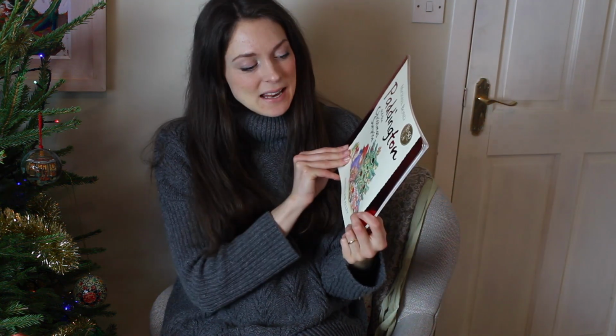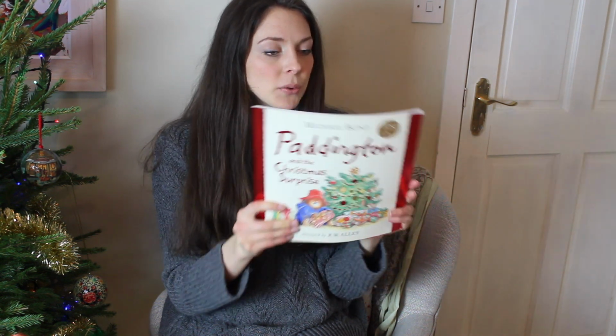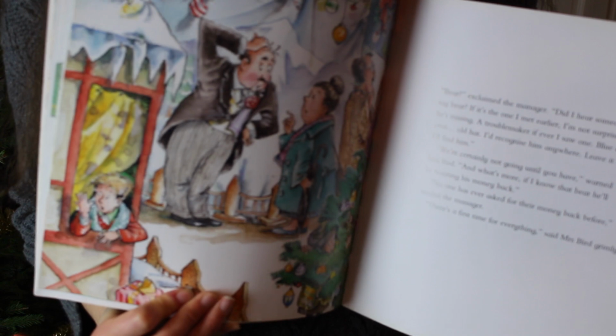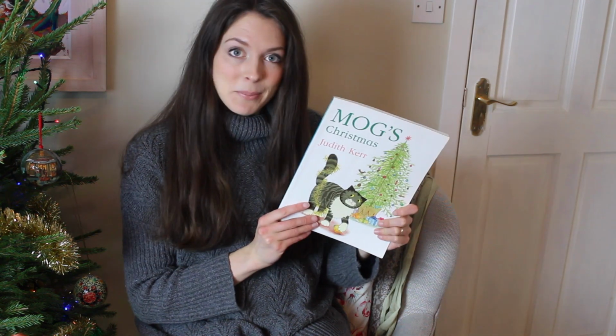This is Paddington, The Christmas Surprise, illustrated by R.W. Alley and of course by Michael Bond. A lovely book, very traditional in its story and its illustrations, but a lovely one, I think anyway. I love Paddington, and I think it's something that I will enjoy reading with Rupert as he gets older as well. Of course, you've got to have a Mog book on your shelf.